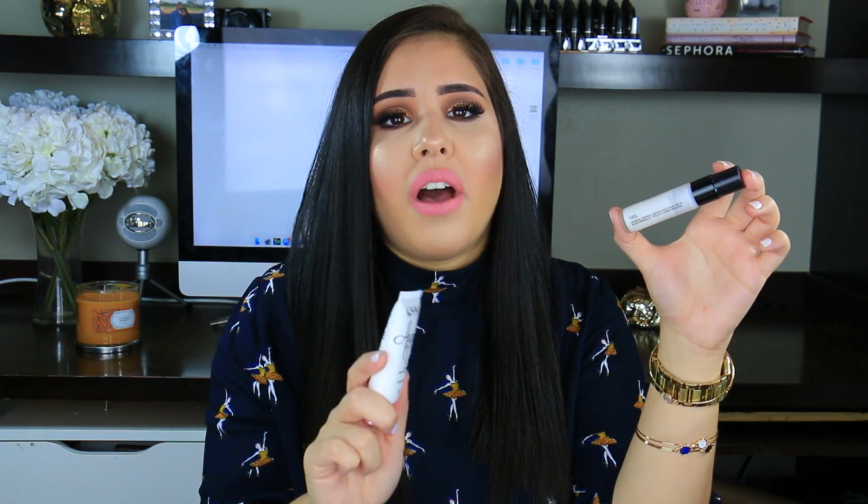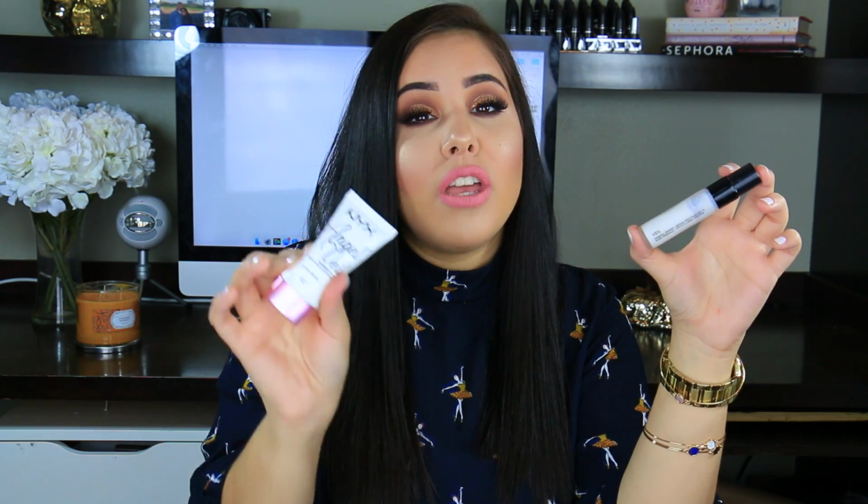I also find that with the one from NYX, you're going to have to shake it a little bit before you apply it, because it might feel a little too liquidy and runny. So I definitely recommend you shake it up before you use it. That way all of the liquids mix together, and it's not going to be as runny when you first squeeze it out of the tube. But other than that, they are identical. People, do not waste 50 bucks on this. Go get yourself the NYX one. They're just as good, I promise.